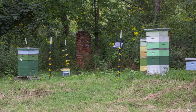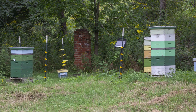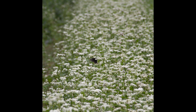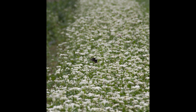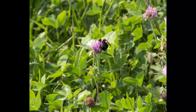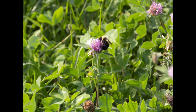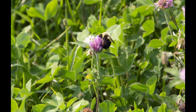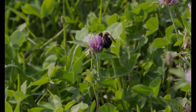Chico has a couple of beehives. We also work with another local beekeeper that has hives here. So we try to have buckwheat growing and other flowers and things like that that the bees can feed on and use to grow, and also to pollinate our crops better.